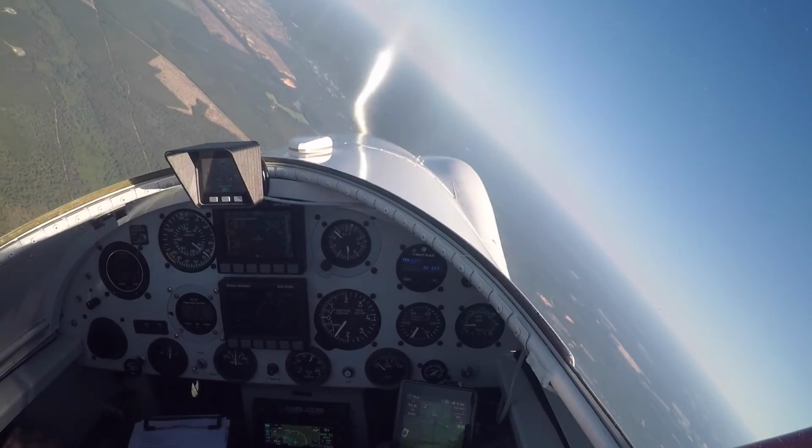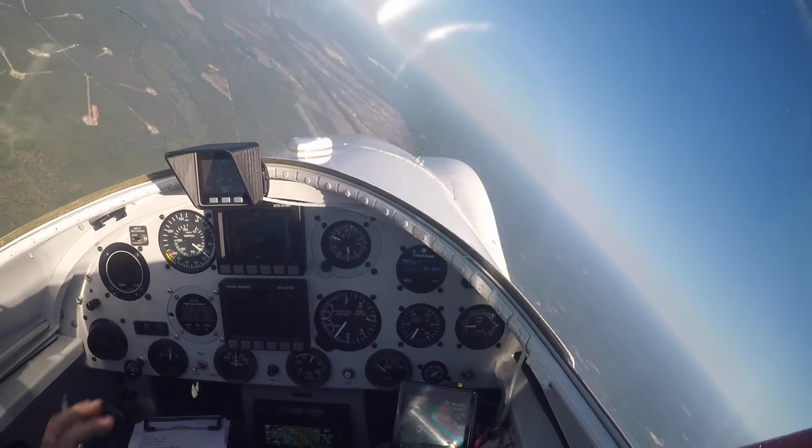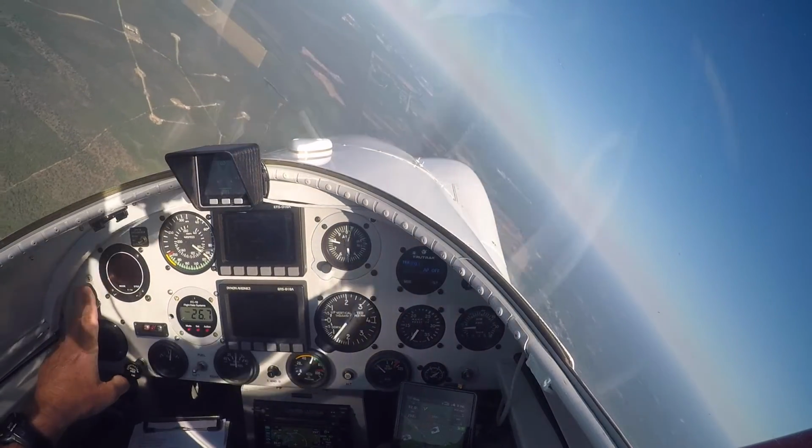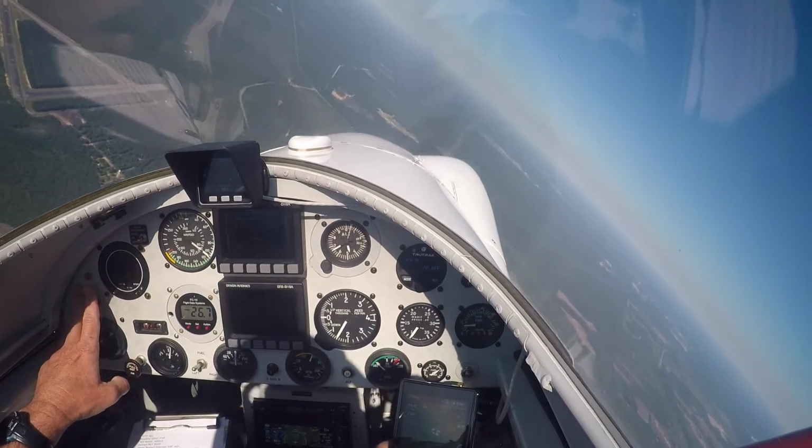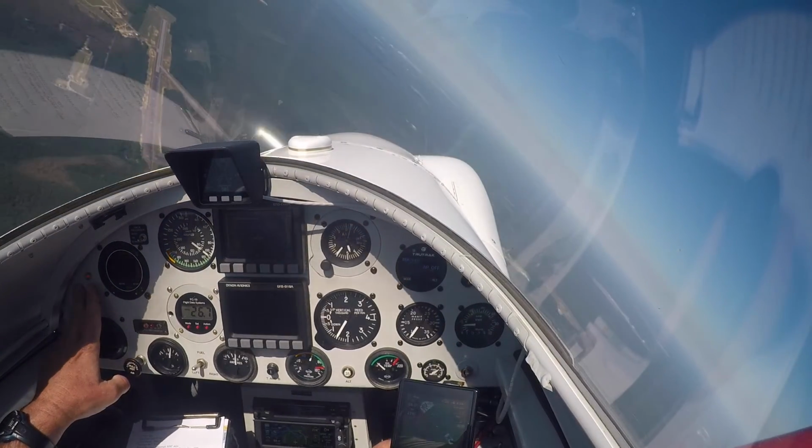A little fast on the airspeed. Engine is secure. Working the range about 102 to 104. Trying to hold 103. I'm showing 1.4 Gs now.